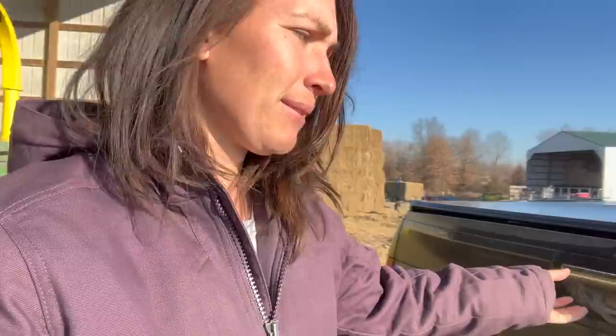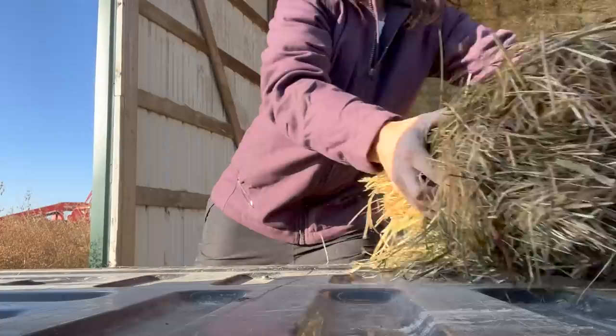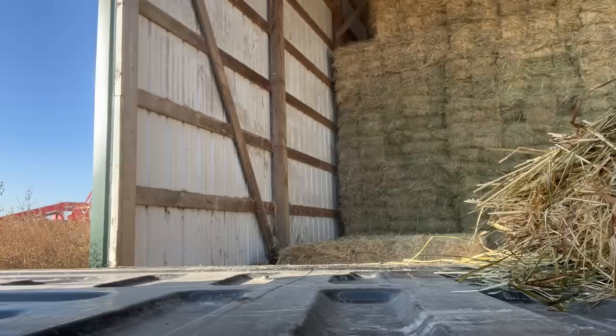Busted some bales the other day when I was loading out with Jason, so I'm coming to retrieve them to feed to the ponies. I better put these batteries on charge. They got left in the truck. No hay goes wasted around here.